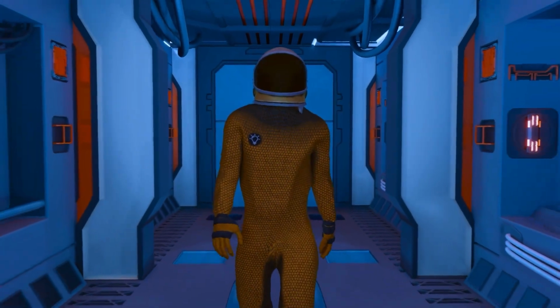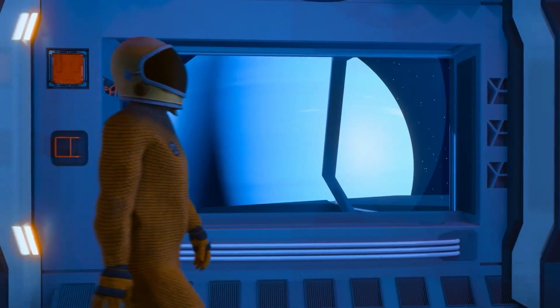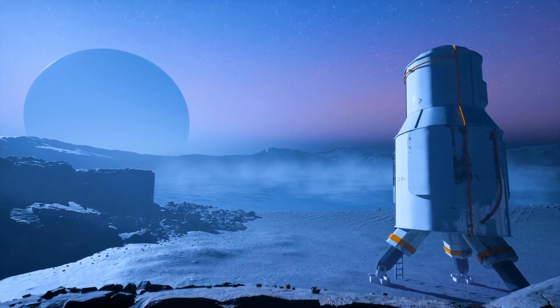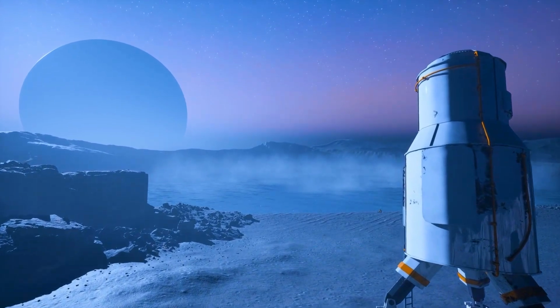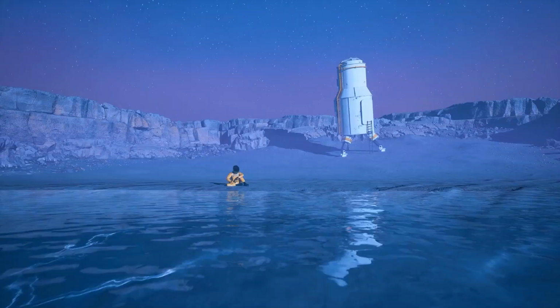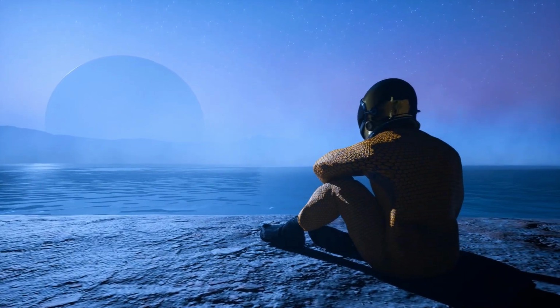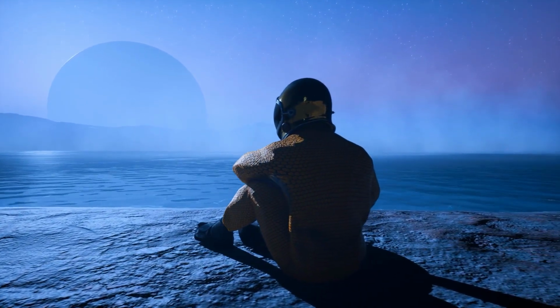Well-deserved vacay. Finally. This time, you're off to see something new. It's an ocean on one of Uranus's moons. Alright, just kidding. This destination is not a vacation spot yet. But yeah, there are definitely some impressive oceans out there. Hey, don't say you thought oceans can only be found on Earth.